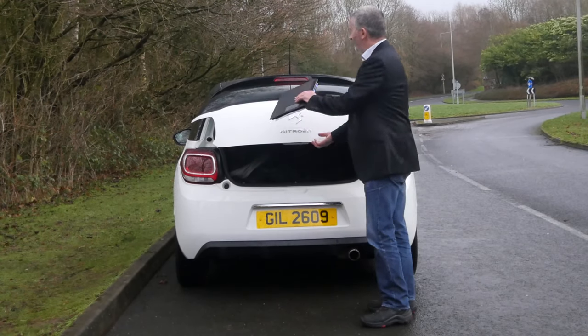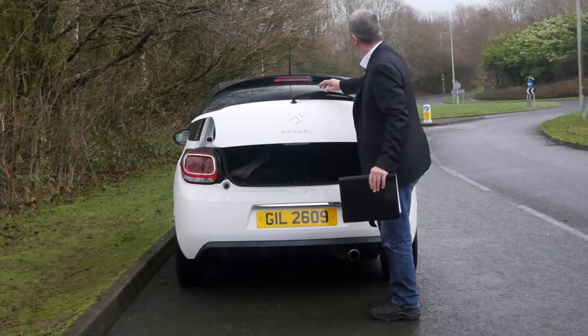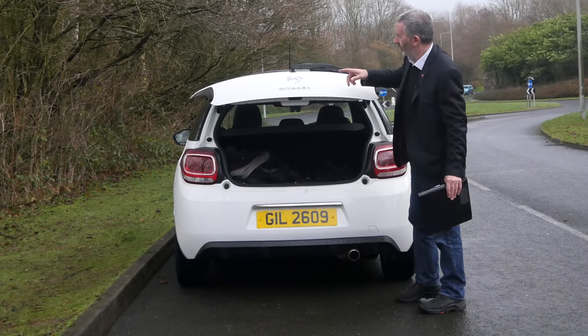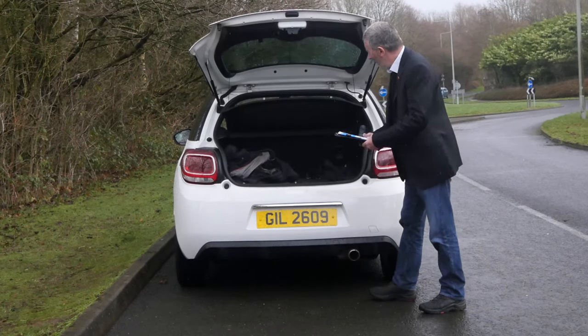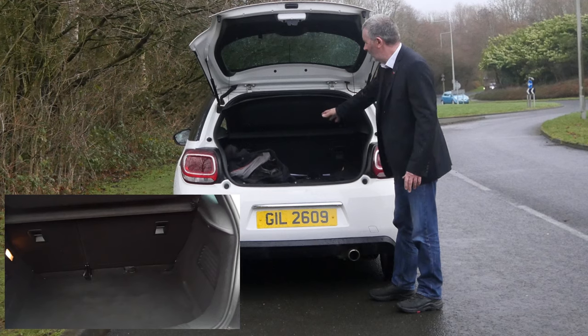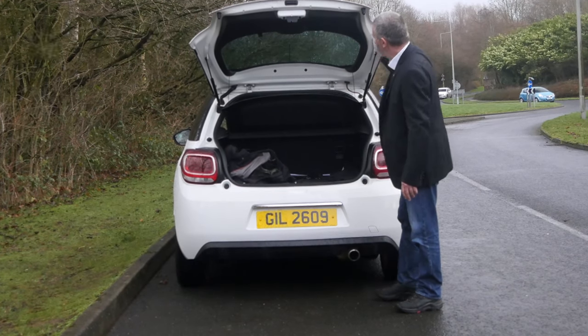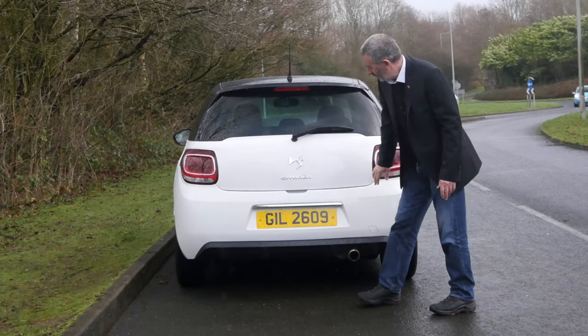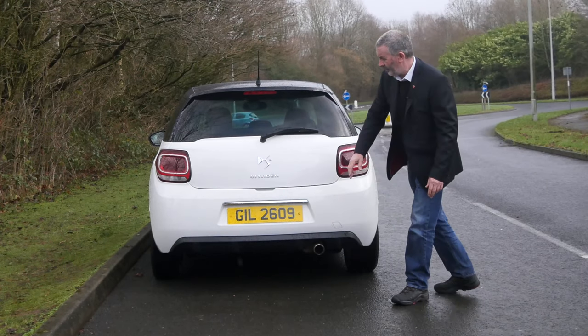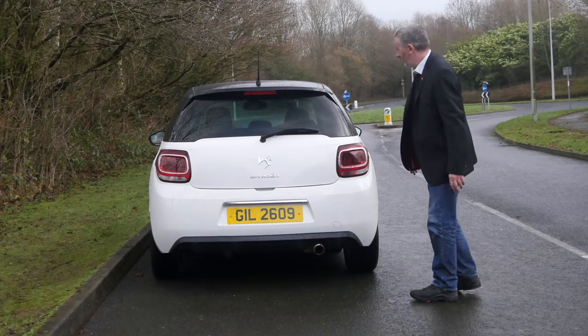Electronic boot release there, rear privacy glass, wash wipe, integrated tailgate spoiler, the chrome DS badges, DS3 badges and Citroen there. Fair bit of room in the boot, got a rear load cover, split folding rear seats, and the little chrome trim there, and reversing sensors in the bottom of the rear spoiler.